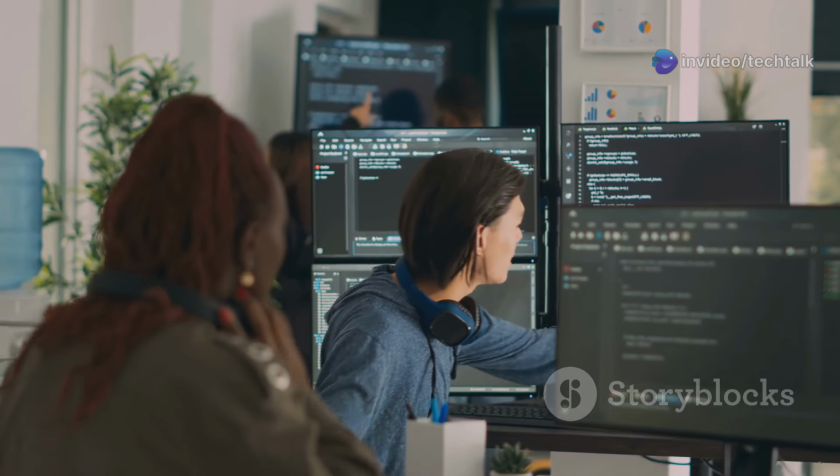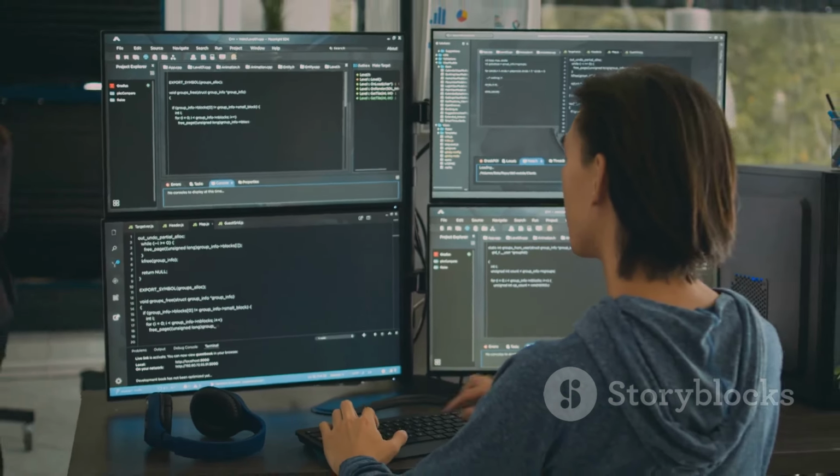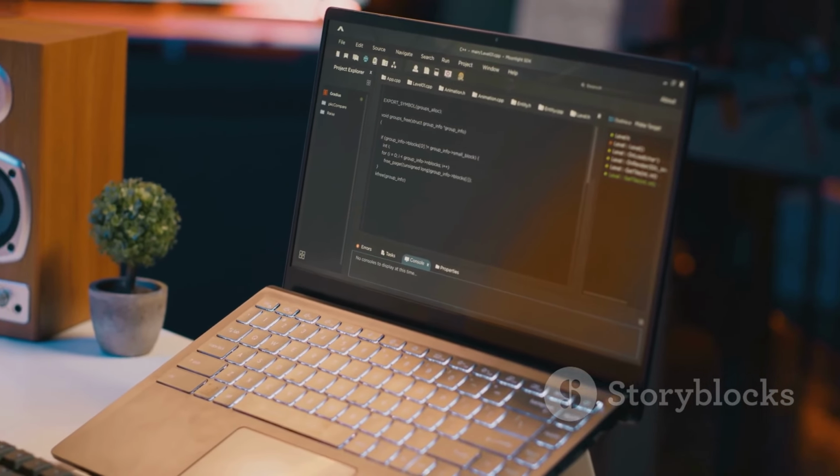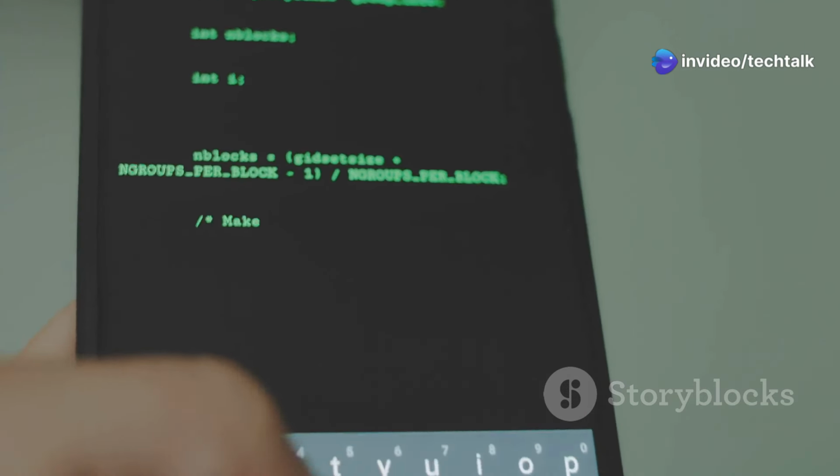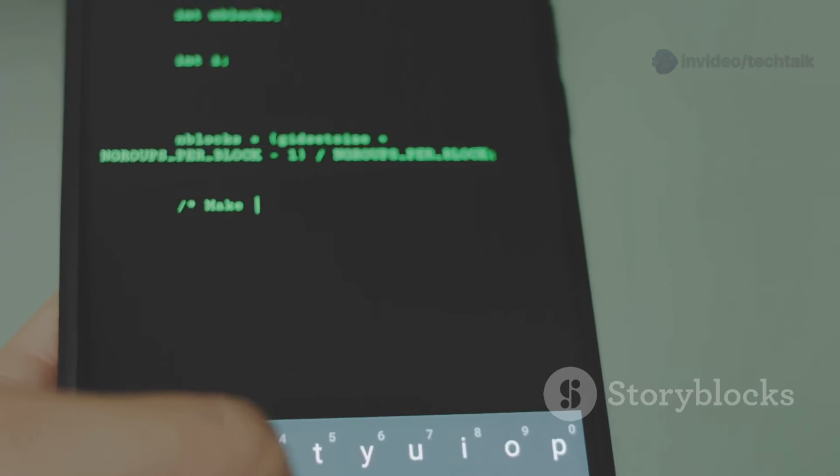And lastly, keep practicing. Use Linux regularly. Explore new features and tools. The more you use it, the more comfortable you'll become. By actively engaging with Linux, you'll gain a deeper understanding of its capabilities and learn how to use it effectively for your needs. So get started today.